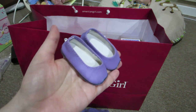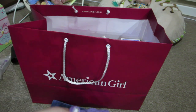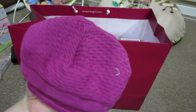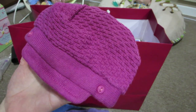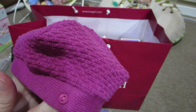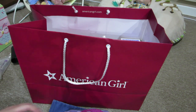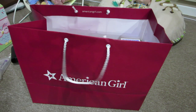And then it comes with these little purple ballet flat type shoes. And lastly, it comes with a pink knitted kind of beanie cap, and it has two little buttons on the side. So I just thought that was a really cute outfit. I had always wanted it, and then they retired it and I missed out on getting it. So when I saw it, I couldn't pass it up.